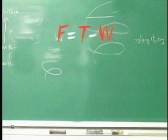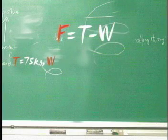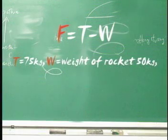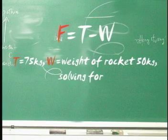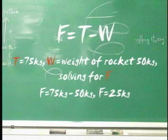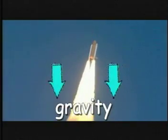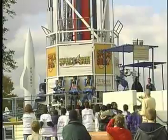For example, if the thrust, T, of a rocket is 75 kilograms and the weight of the rocket, W, is 50 kilograms, then subtracting 50 from 75 would equal 25 kilograms of upward force, F. To get into orbit, you need to keep the upward force greater than the force of gravity.